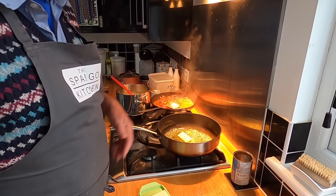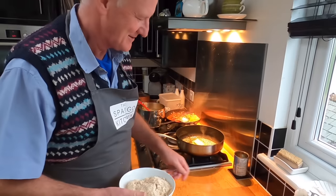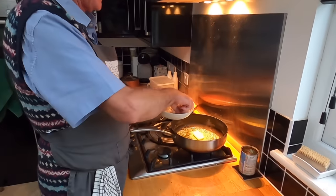That's a big knob in there, isn't it? That's not a knob, John. That's a few ounces of butter.